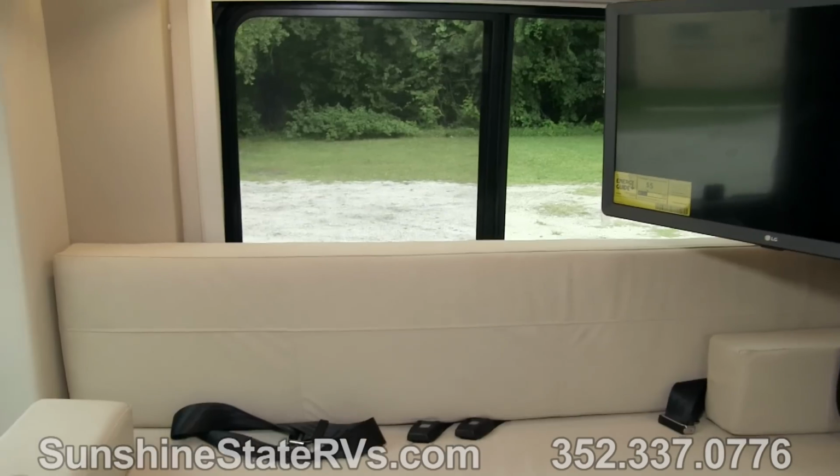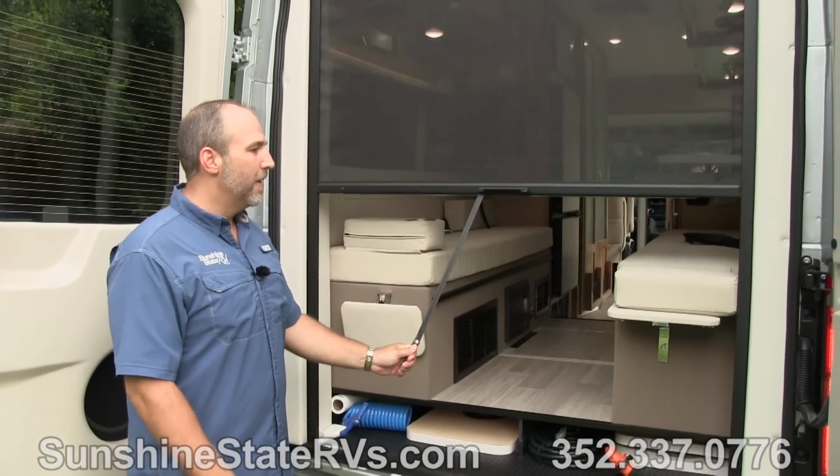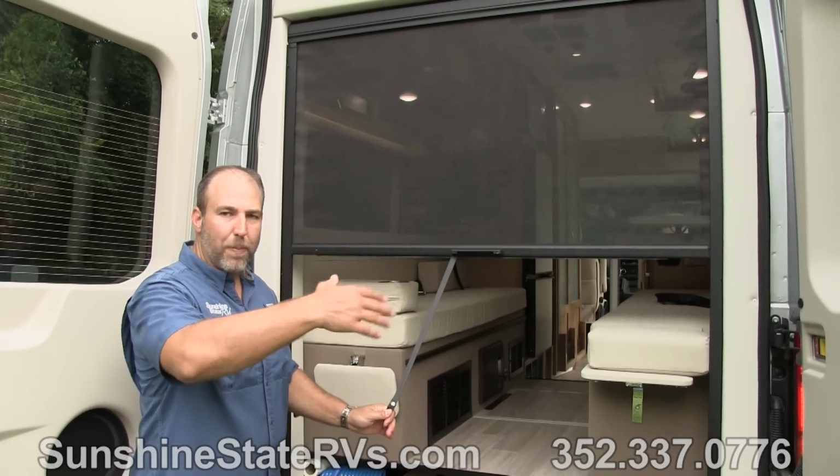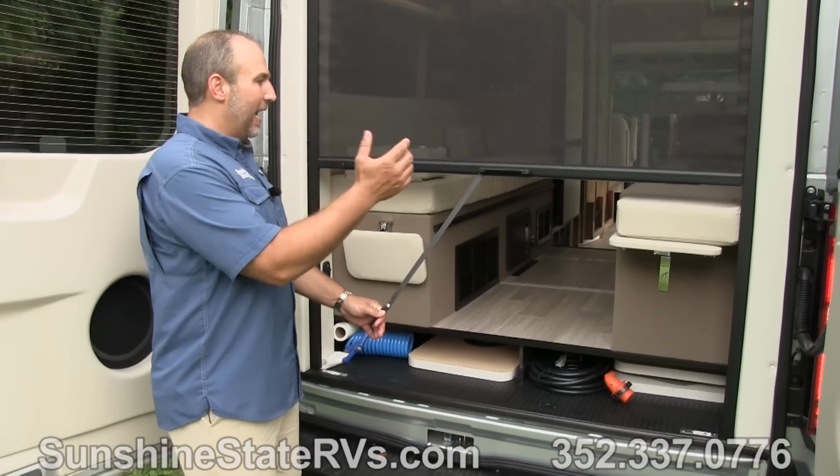They're not gonna let anything go to waste on these coaches. You know, something else pretty cool is this rear screen here. So if you did want to have both these doors open, they can swing all the way around. They can just be open like this. You can let this screen down and you can just hang out.